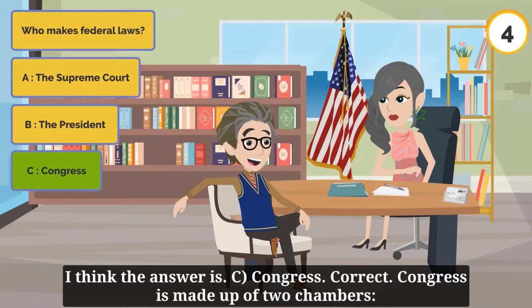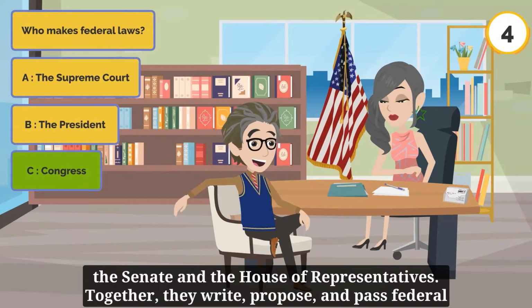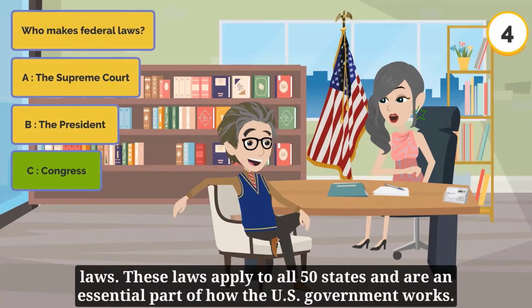Correct. Congress is made up of 2 chambers, the Senate and the House of Representatives. Together, they write, propose, and pass federal laws. These laws apply to all 50 states and are an essential part of how the U.S. government works.